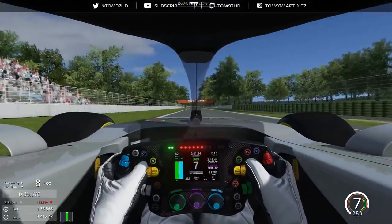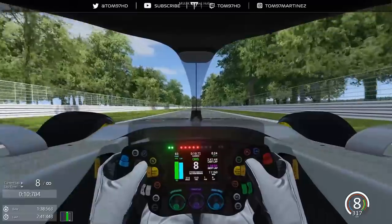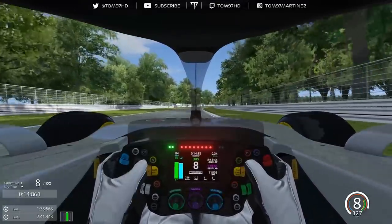Nice bit of curb action. Up to hot lap mode, let's use it up a little bit as we go down towards the first chicane. You can see the delta, how much we're flying on the straight here.